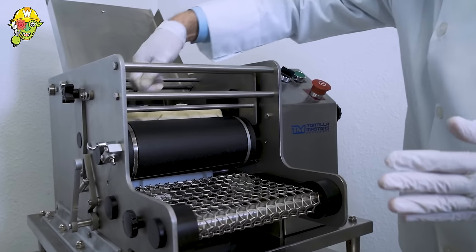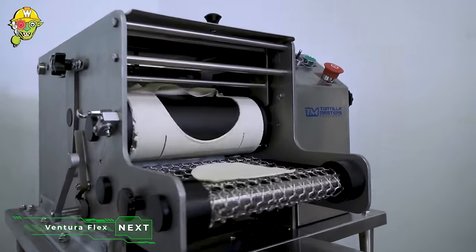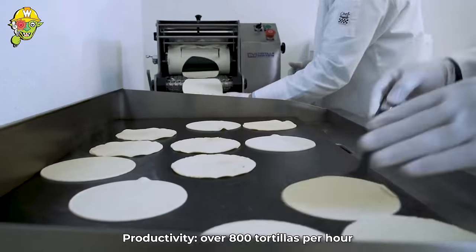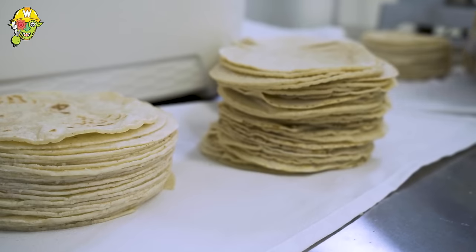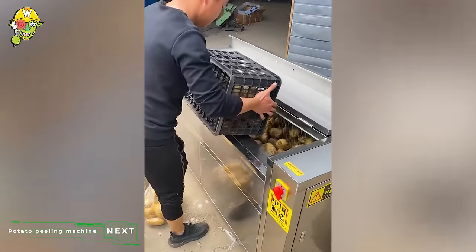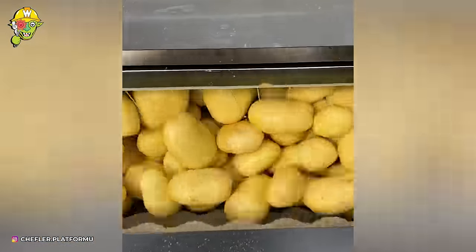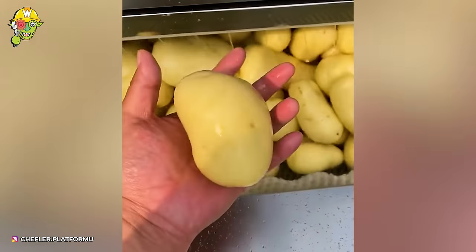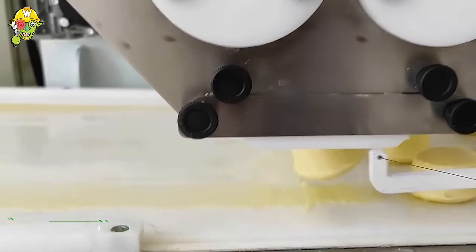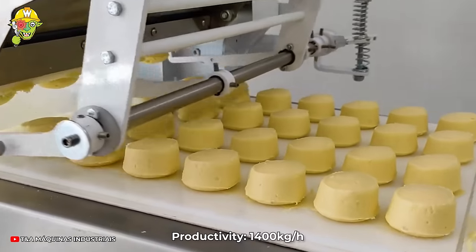If you are a Mexican food lover, you must be familiar with the corn tortilla. And with Ventura Flex, all you need is masa harina corn flour, water, and you're good to go. Formaggio 400 is an ideal machine for industry requiring high productivity. It is not only suitable for cheese bread production, but can also be applied to French fries and other buttery dough products.